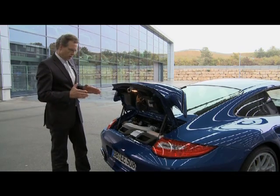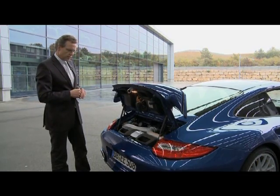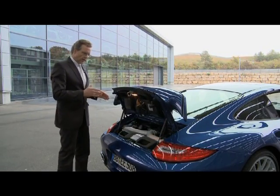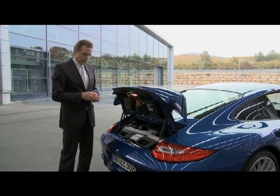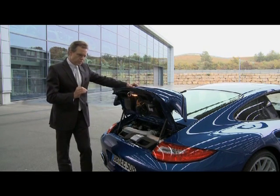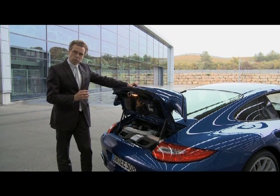11.6 is an interesting figure together with this car because it's also the average consumption that the car delivers when you are in standard traffic. If you keep in mind that the car does a top speed of 312 km per hour, that it delivers 500 horsepower and is able to deal with a consumption of 11.6 liters, I think it's a fantastic package in terms of efficiency and performance.